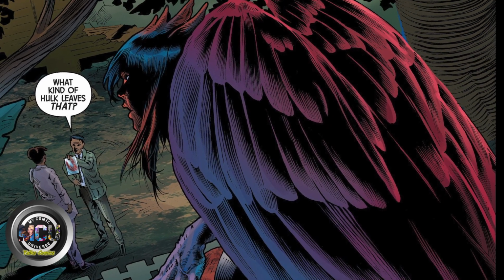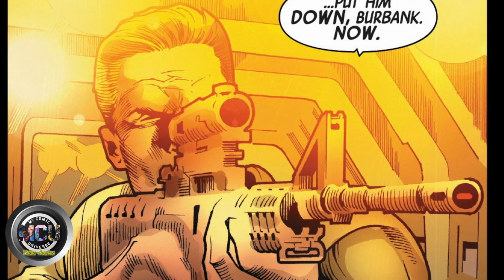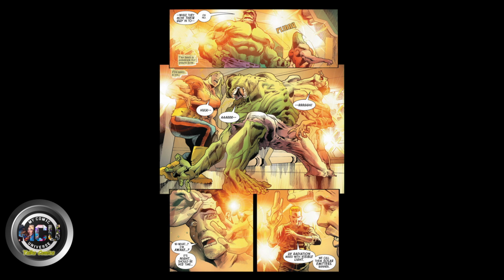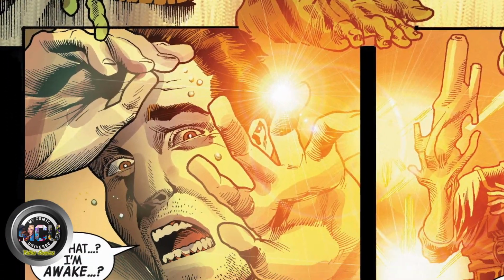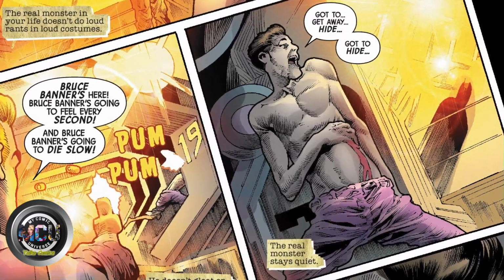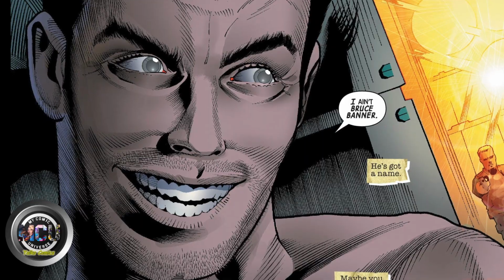We then cut back to Hulk and Samson fighting these gamma monsters, and the Hulk realizes this whole thing is a distraction. Right after that, they're attacked by a soldier, General Reggie, and he attacks them with these gamma emitters, which are just UV radiation and visible light, which then causes the Hulk to transform back into Bruce Banner. Samson is shot, and then Bruce is shot, and he runs away. And then we see a different look in Bruce's eye, and he says, "I ain't Bruce Banner."